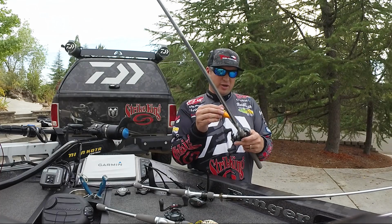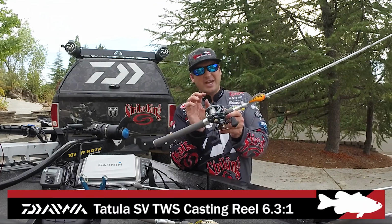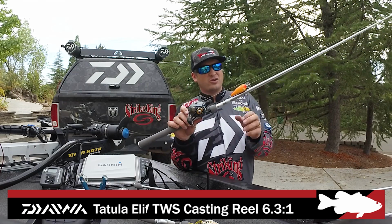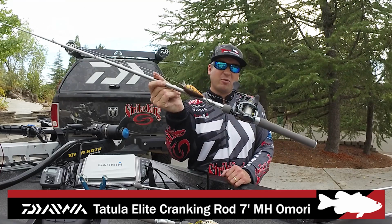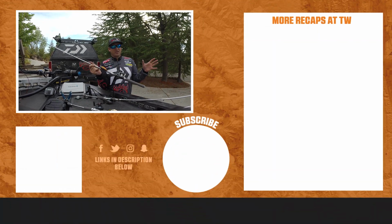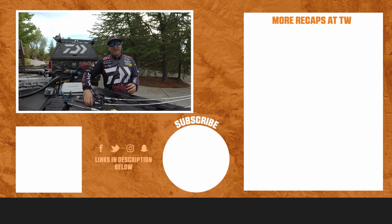As far as the reel and the rod, I was throwing a 6.3 gear ratio Daiwa Tatula SV. I think that's the perfect gear ratio for that. And this rod, I was throwing the 7-foot Tatula Elite cranking rod by Takahiro Mori. This is an unbelievable crankbait rod. I lost maybe 1 or 2 fish and caught 30 or 40 a day cranking. So this rod was designed for this, and like I said, had a blast doing it.